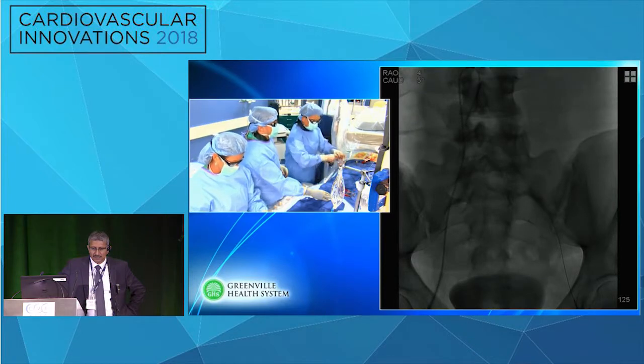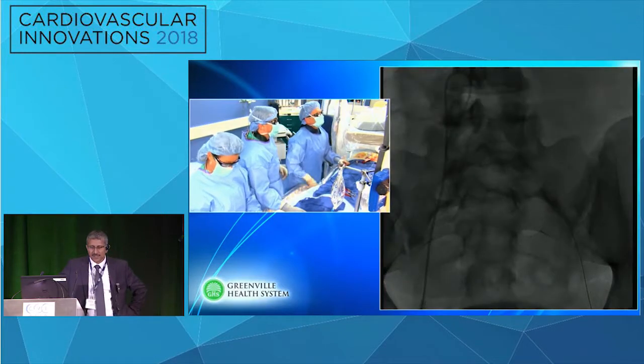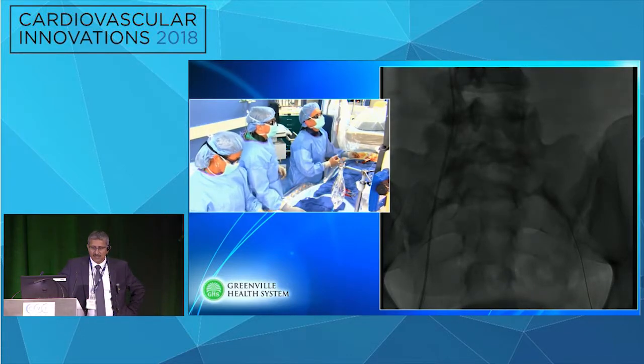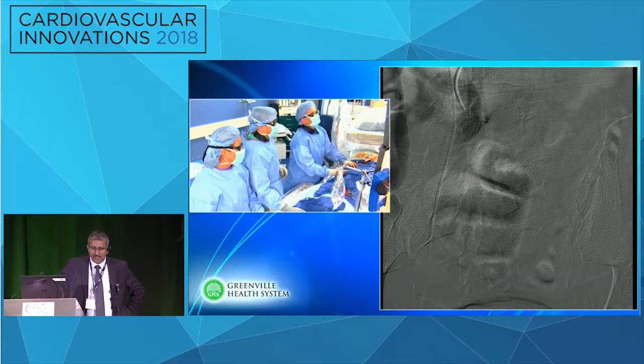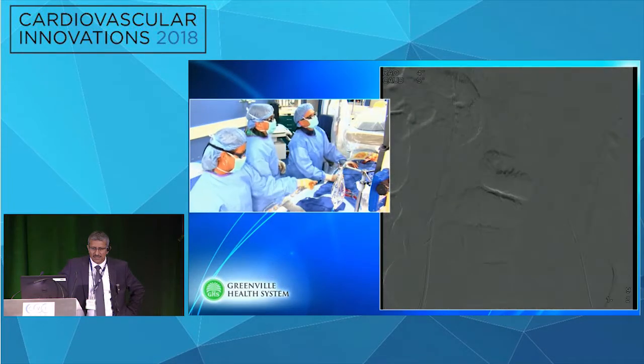So let me up the mag a little bit. Bruce, do you think the Sims loop is keeping the tip of the catheter away from the wall? It seems like it's not helping you, at least from these images. Like that loop is keeping the tip away. Yeah, when I had the Sims 1, it didn't reach either.